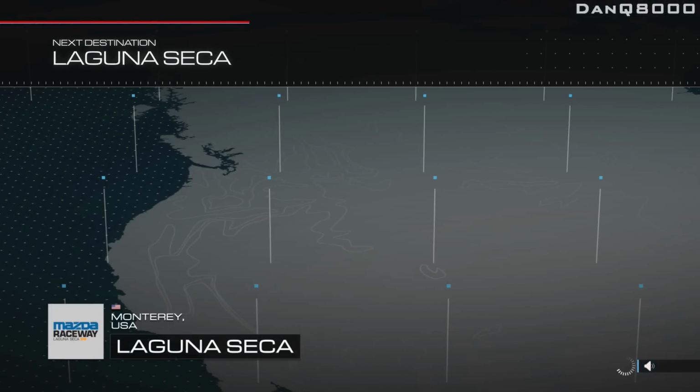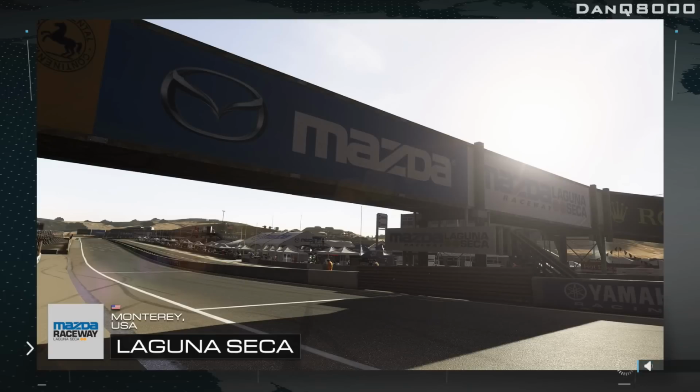Head back to the warm air of Monterey County, California for more racing at Mazda Raceway Laguna Seca.